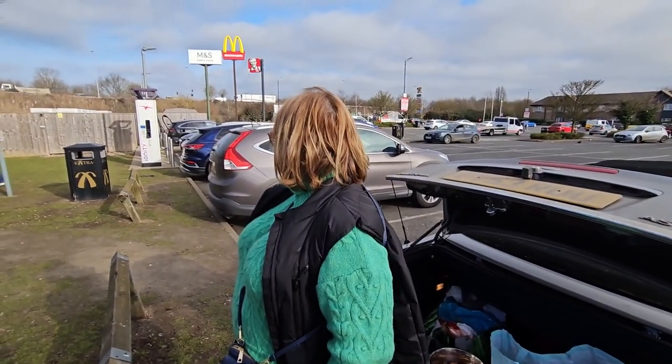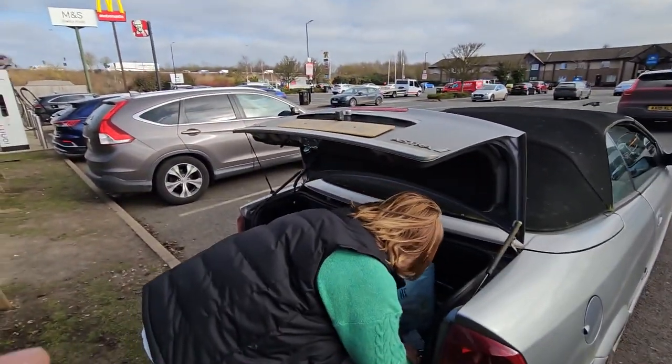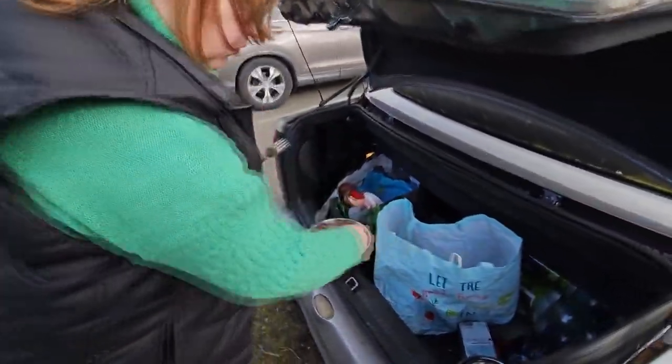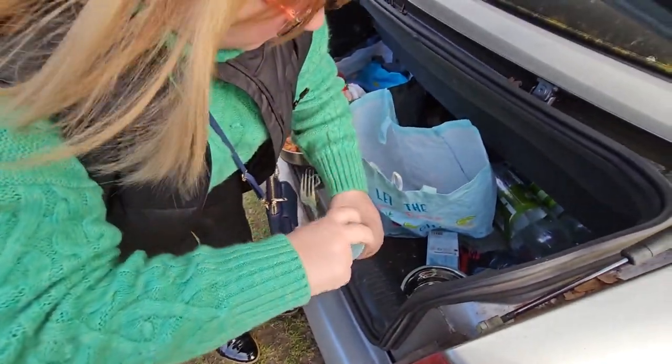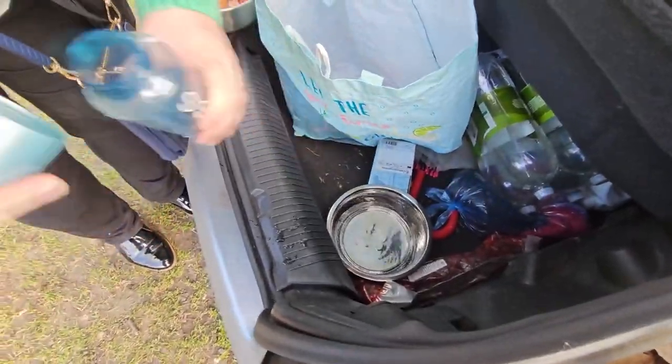So we've been told to wait by the electric car charging points, which are there. And Sharon's just got some dog food ready. You got some water there as well, baby? Bottle of water. Let's have a look. It's all here. She's got it all ready. Look. Shall we just have to give Tracey the bill? Yeah? We might keep her.